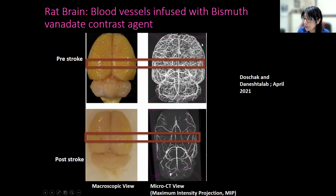And when we image it using micro-CT, using an exposure time of 300 milliseconds, we can actually scan the entire brain. This is at 9-micron resolution, and we've used the NRECON program to create about 2,500 axial slices of each brain. And here is a maximum intensity projection, or MIP, of the brain using this Vascupaint before stroke and after stroke.